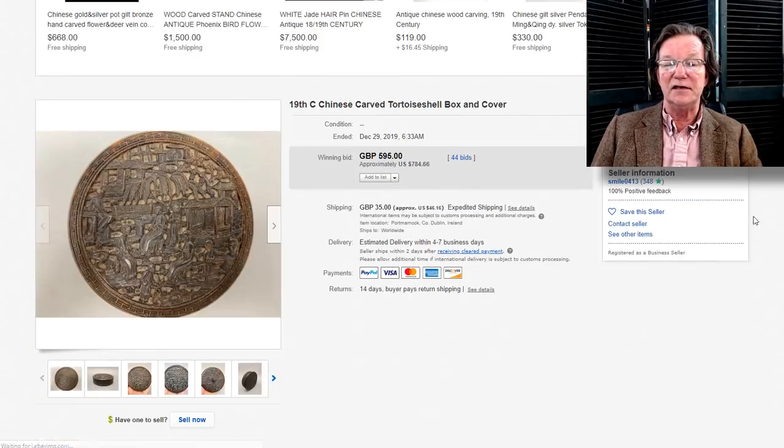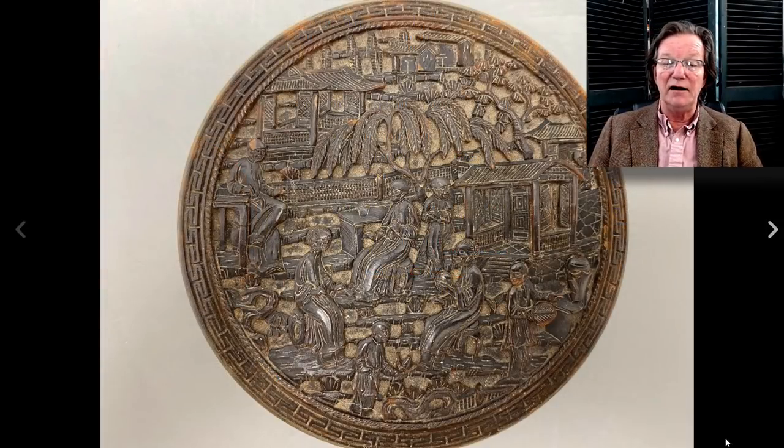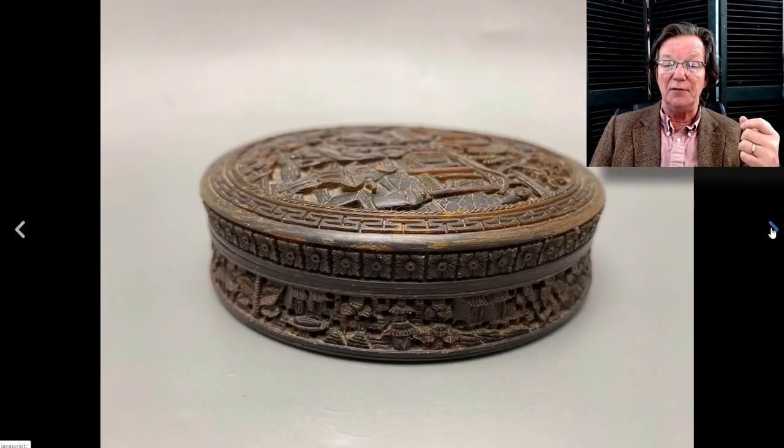This is another one of those things that shouldn't technically be sold on eBay because it's tortoiseshell. All right, and if you don't know that, you're not supposed to put tortoiseshell on. But this is clearly an antique example. Wonderfully carved. It needs a little bit of a cleaning and a slight oiling to bring the details back up on it. It looks like it's gotten a little bit dry, but nicely done.